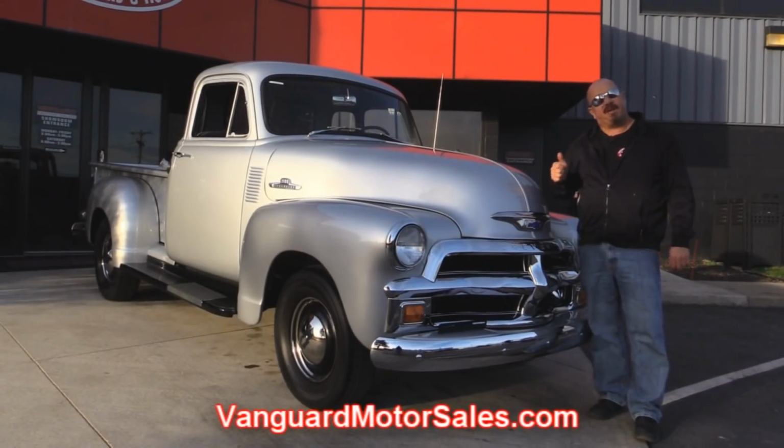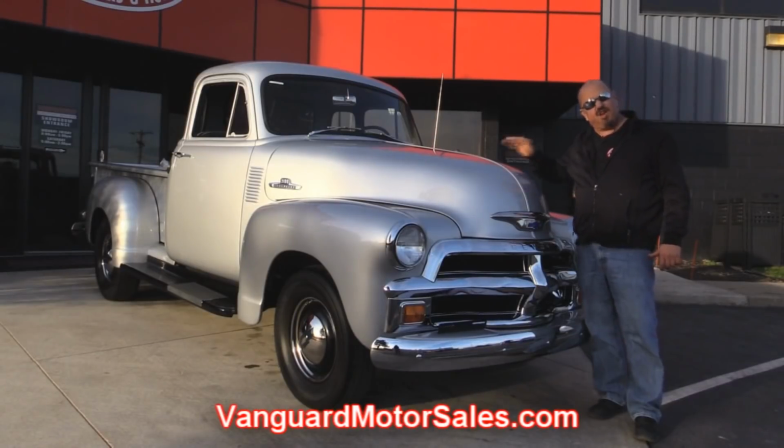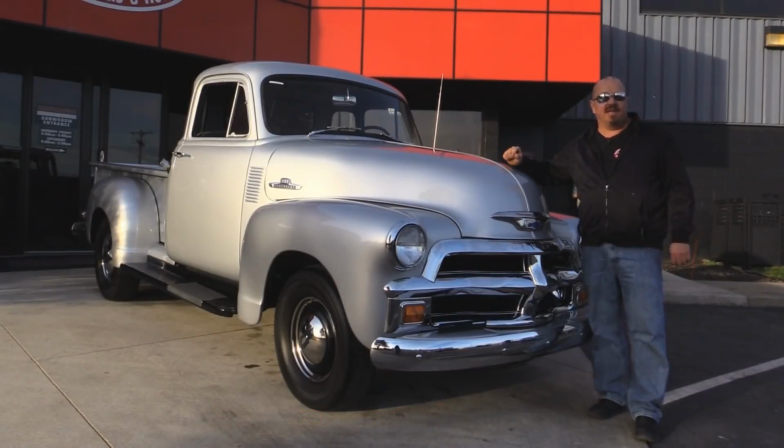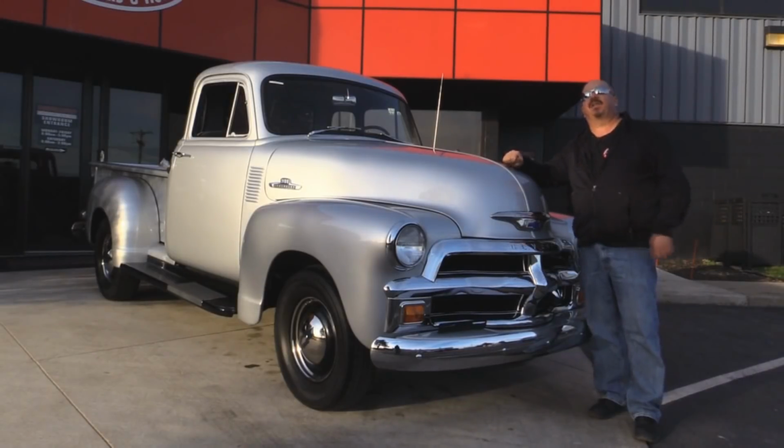We're going to put this baby on the lift so you can see how nice the underside is. We're going to get under the hood. We're going to get in the bed. We're going to get in the cab. We're going to show you everything you need to see so you can make a really good decision on your truck purchase. So come on up and let's fire this baby up.